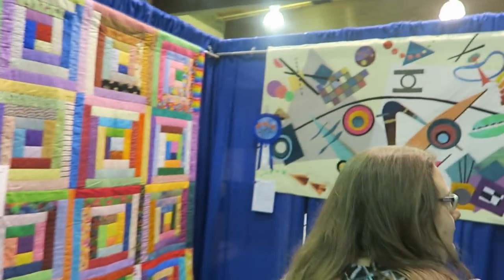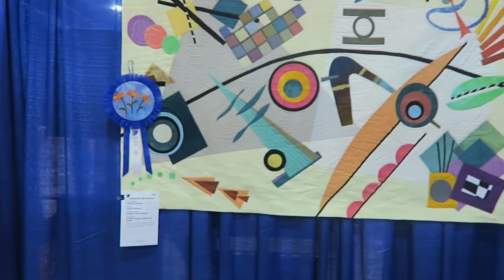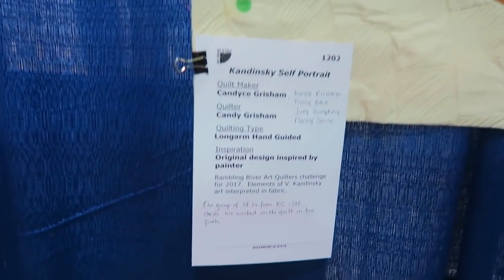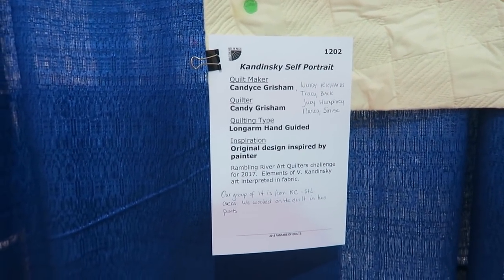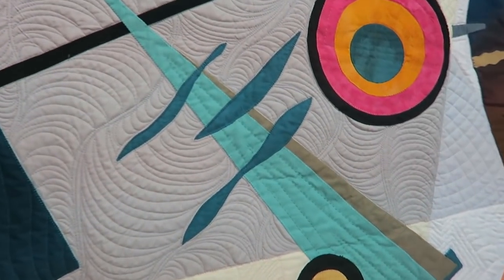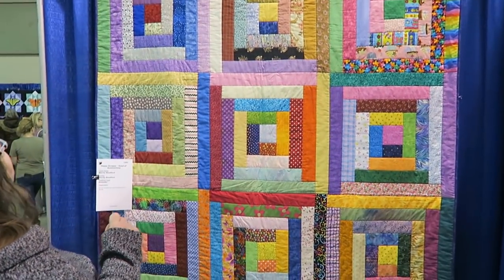Ooh, this is a nice art quilt. Looking through the camera, this looks like it could be a pipe. And then you realize it's extended a little longer. So this is a group quilt. Very nice. Beautiful custom quilting as well. And then another little scrappy quilt. Scrappy log cabins.